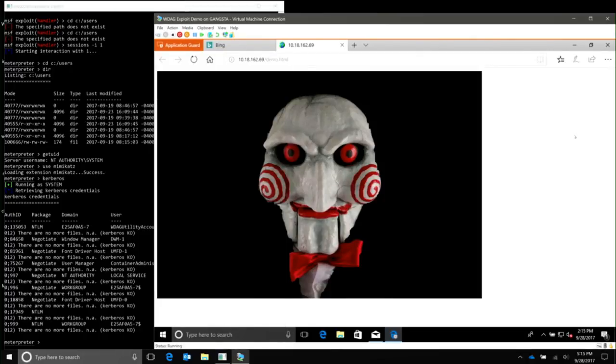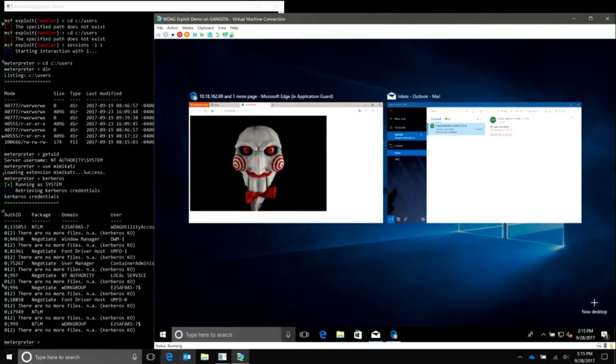So what you just saw is really a $500,000 worth of exploit that's fully contained, that prevents access from the host, that makes sure that credentials and documents are not available. And so it's really the highest form of isolation that we have and something that we think is really innovative.